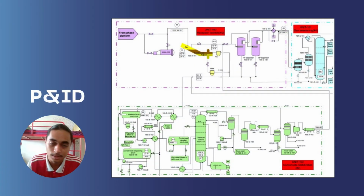As you can see, this is the PNID for the plant, and I will explain it to you in the next slide.